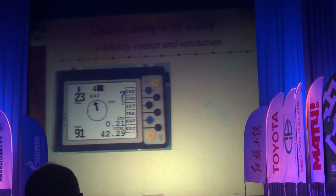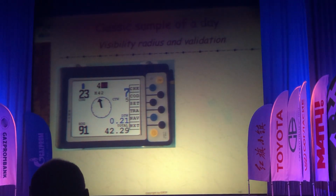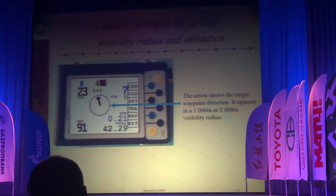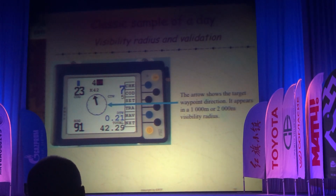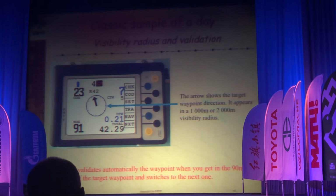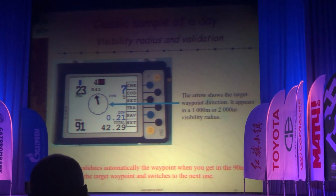So when you will be close to a masked waypoint, close to the 3,000 meter or 1,000 meter, you will have the arrow to lead you to the center of the waypoint. To validate the waypoint, you have to be close, from 90 meters to 200 meters.